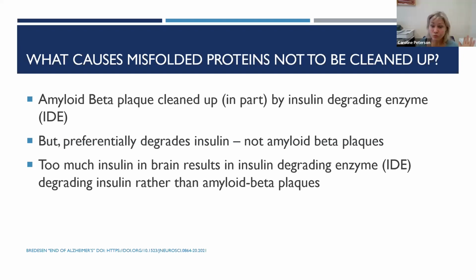So the body's like, I don't want that inflammation. I'm going to degrade that. And then I'll work on the amyloid beta plaques when I have time. So we have this shift away from addressing the amyloid beta plaques to addressing the insulin by the insulin degrading enzyme.